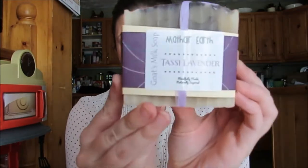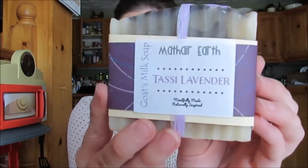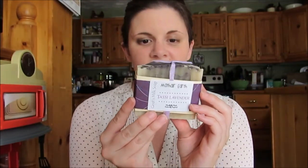They make bath and beauty products. They sent me this bar of soap. It's a goat's milk soap. It's lavender, Tassie lavender. There we go.